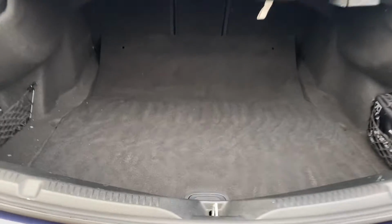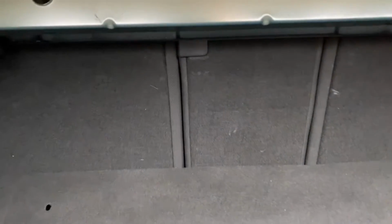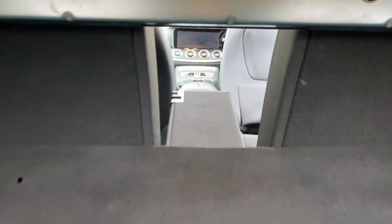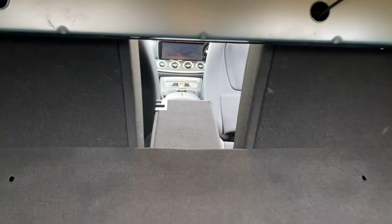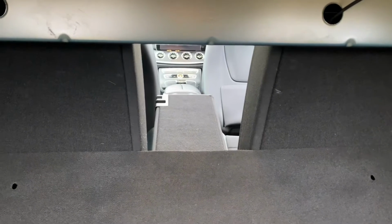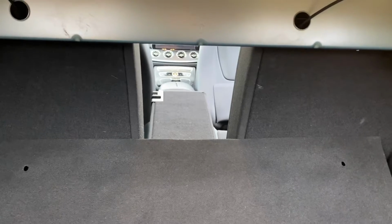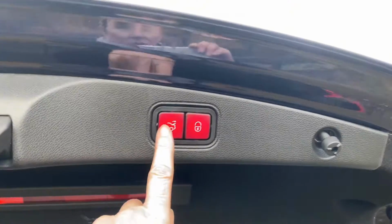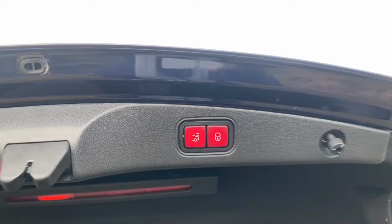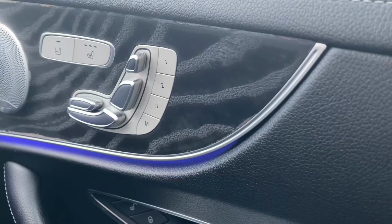The boot is quite deep and goes back quite a way, so it's really good for storage. And the middle section comes down, so you can extend the boot space if you're going off skiing or anything else you want to put in there, some golf clubs, who knows, you choose. And then it's got a touch button lock to close the boot.